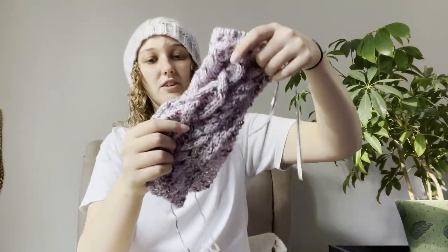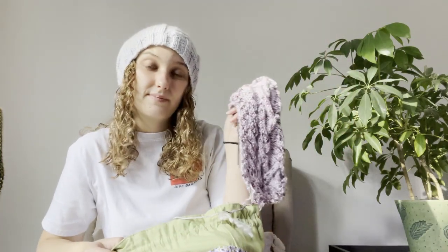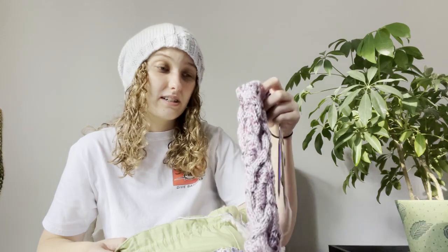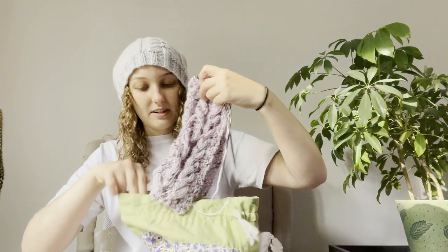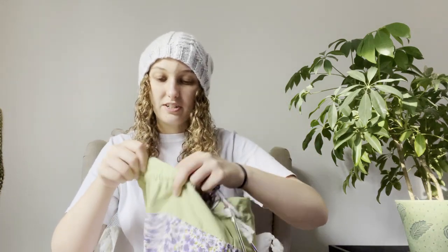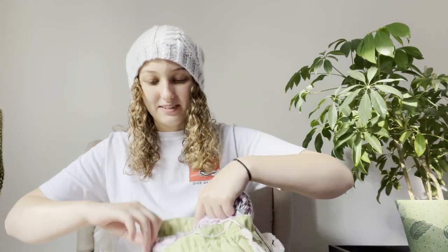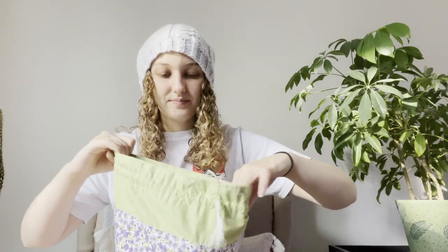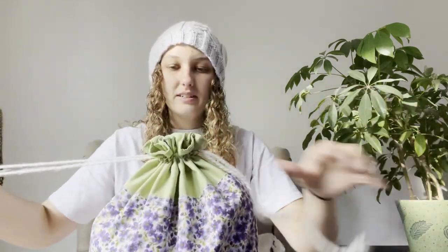So yeah, that is the Dryad. Goal is to have it done by like end of November, because this one is gonna take a while. But I got a good start on it, and it is fun to do. It's just like I said, not TV knitting. You can't just sit back, watch a show, and do it, because it takes a lot of brain power, at least for me. So that's that one.